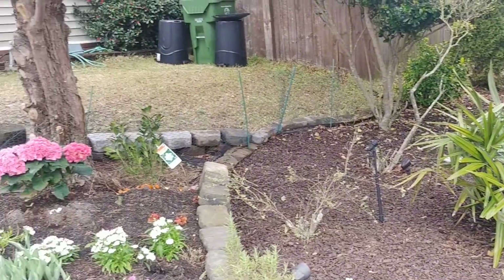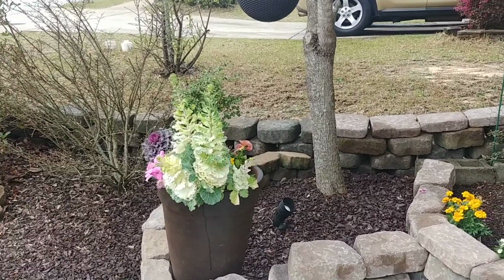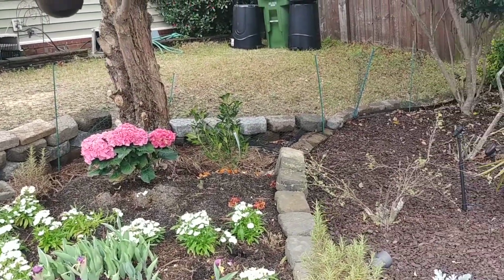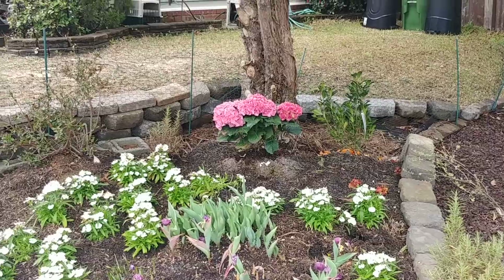So anyway, like I was saying, this is why I'm going to put up my cedar fence. It's going to go from here all the way, I think I'm going to carry it to the ligustrum, along my side of the property.